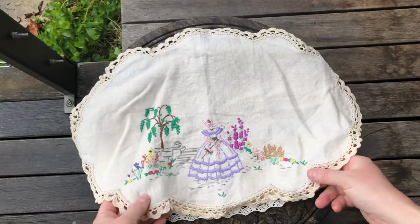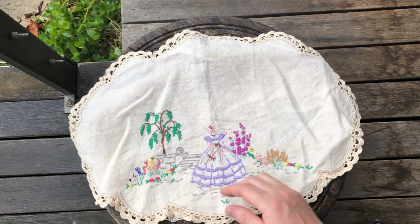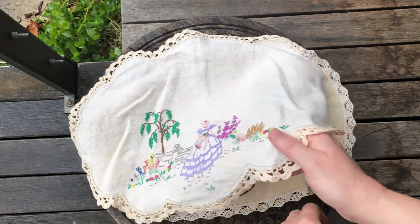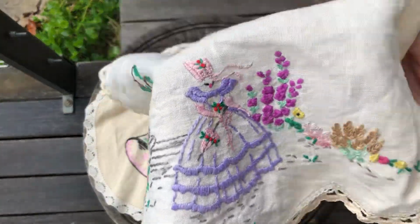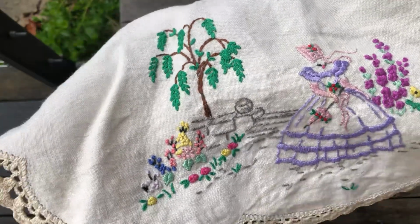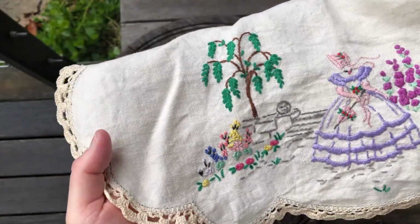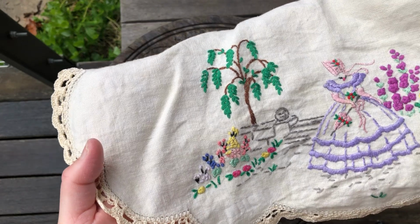Second one was a crinoline lady. Again, just beautiful stitching and beautiful detailing. This would have been fabulous for the down the garden path, but I'm sure it will be useful for some other projects as well. Maybe even Corinne's Stitch the Season project with different blooms being celebrated.